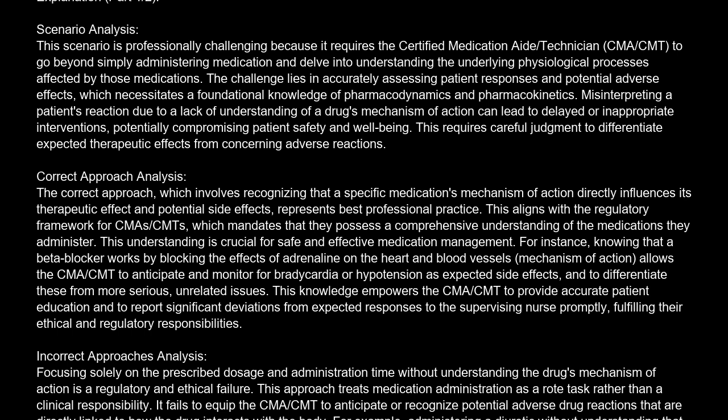Scenario analysis. This scenario is professionally challenging because it requires the certified medication aide/technician, CMA/CMT, to go beyond simply administering medication and delve into understanding the underlying physiological processes affected by those medications. The challenge lies in accurately assessing patient responses and potential adverse effects, which necessitates a foundational knowledge of pharmacodynamics and pharmacokinetics. Misinterpreting a patient's reaction due to a lack of understanding of a drug's mechanism of action can lead to delayed or inappropriate interventions, potentially compromising patient safety and well-being.